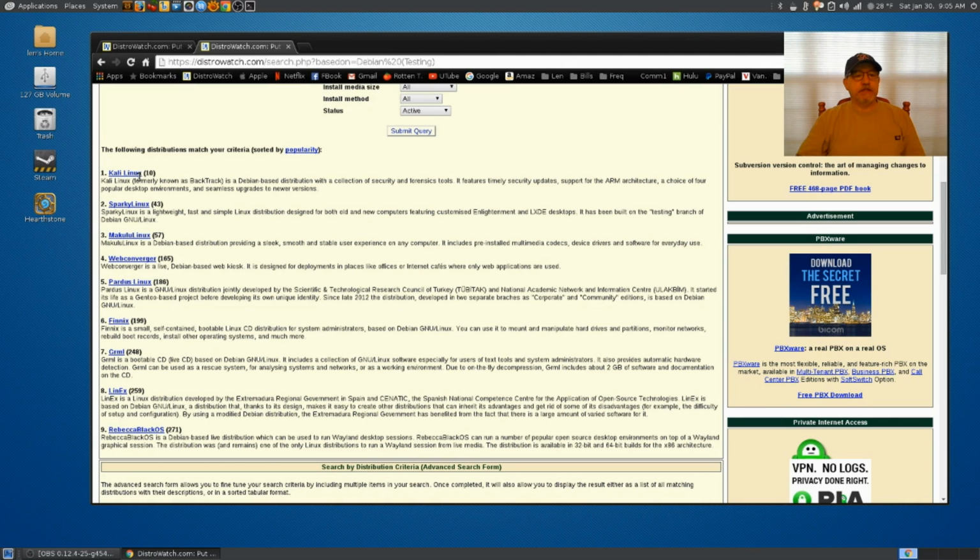Now, Kali Linux, I tried it, but it's more for security and forensics. So it's got a lot of applications that the standard user does not need. And then you have to go through the trouble of deleting them or uninstalling them through Synaptic. So while it is a nice distribution, I don't use it for that reason. Sparky Linux I really like, and I have installed it, and I've had really good luck with it. So that one there I can recommend.